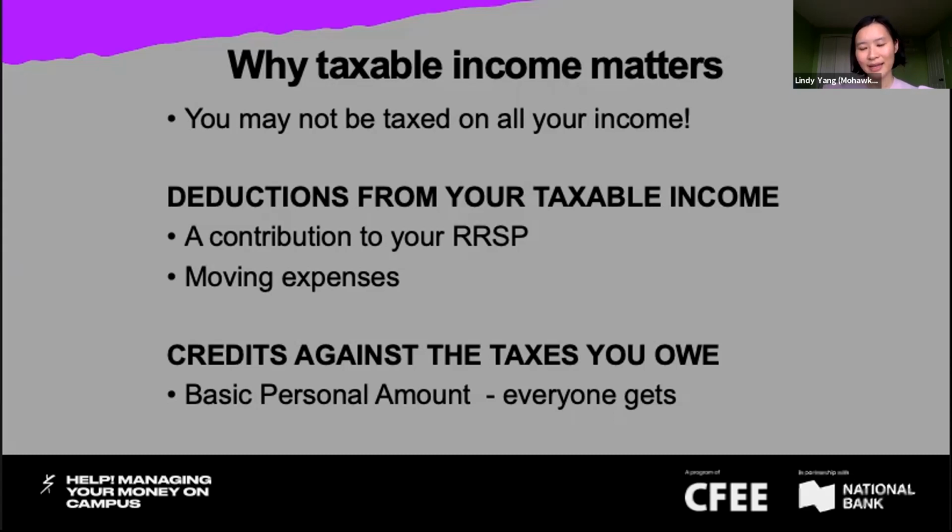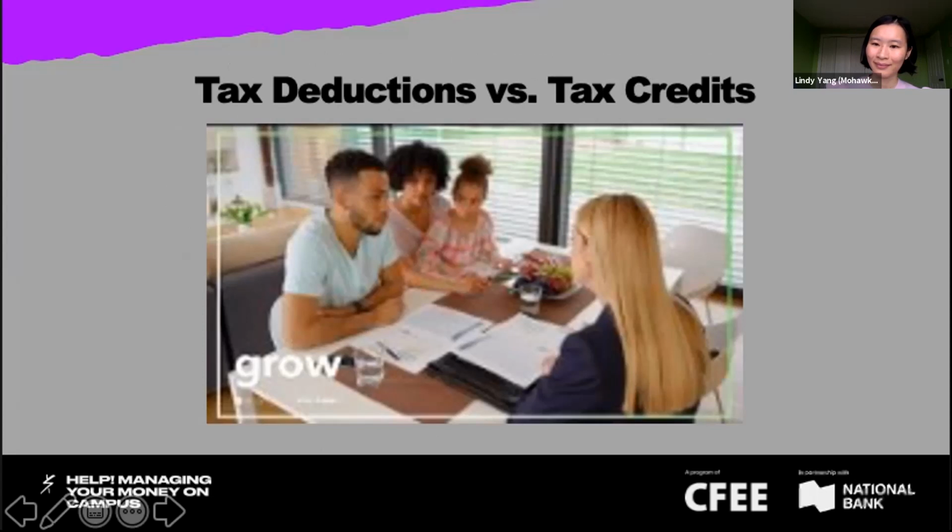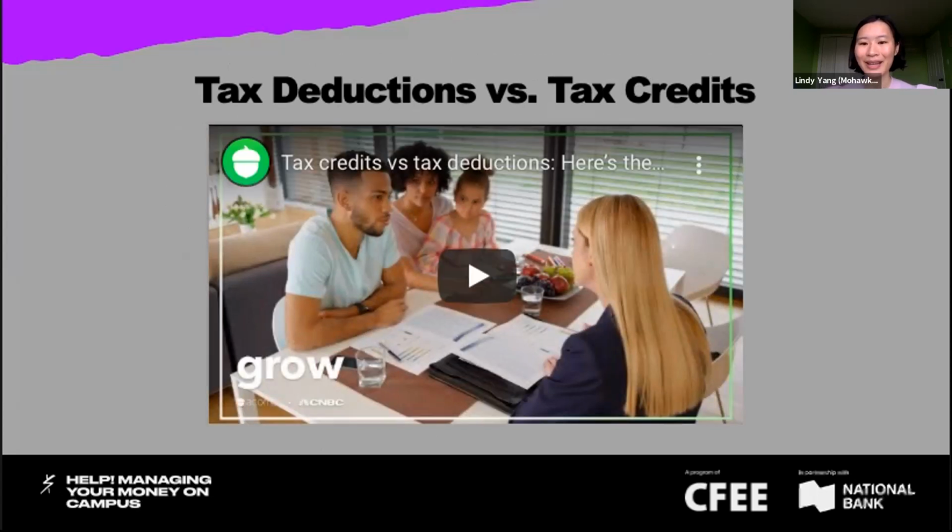Certain medical expenses or charitable donations can also result in tax credits that can reduce the taxes you pay. So make sure to keep track of all your medical and donation receipts as you pay for those. So here we have a quick video that explains the difference between tax deductions and tax credits.